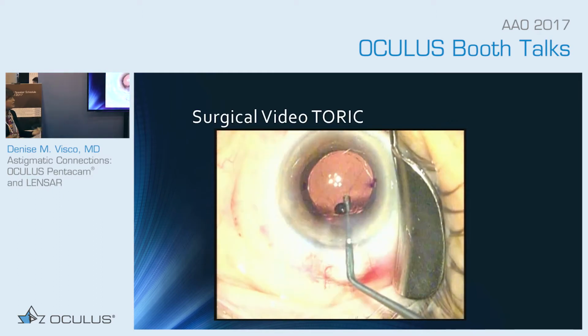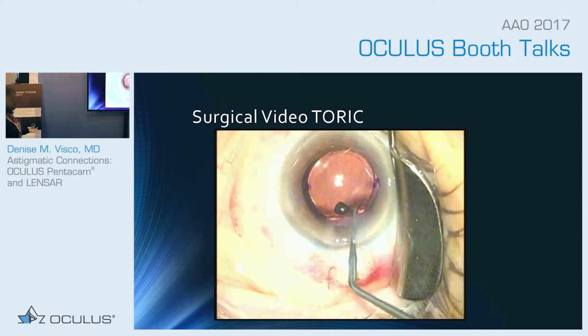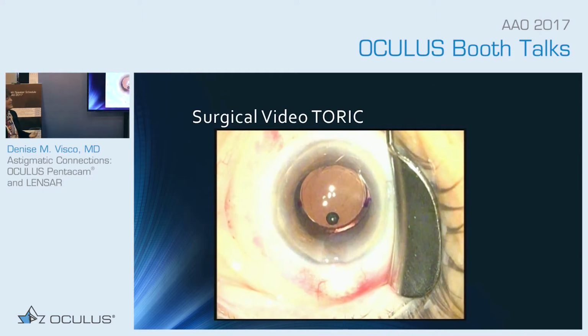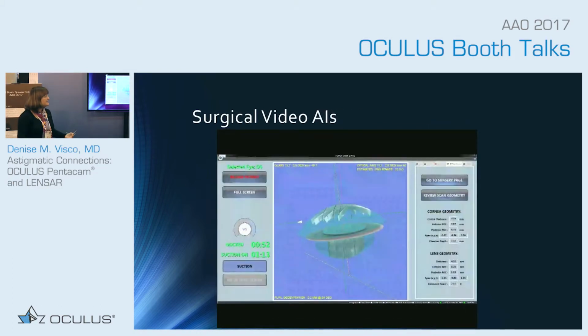So you have your beautiful data from the Pentacam, which you've been learning about with many of the other lectures, and you take that information and you directly wirelessly put it into the LENSAR laser, and it guides your operative treatment, and patients get great results.